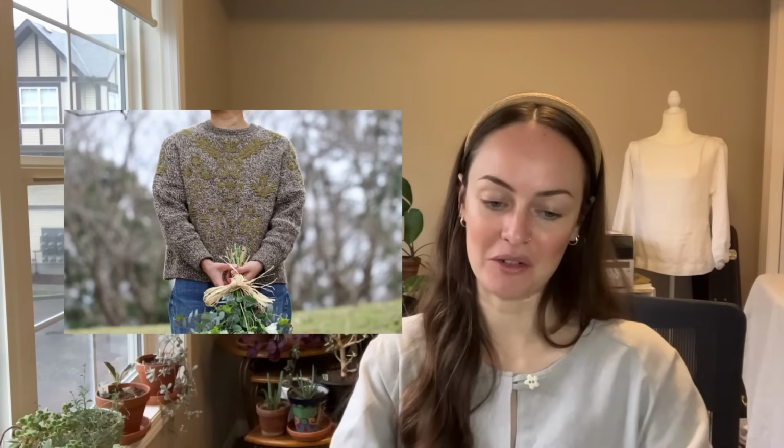But I do suggest scrolling through the projects on this Ravelry page if you like this pattern, because it is so fun. I've been dreaming about this sweater for a few weeks now, and I just want to cast it on already. It is so cute. I think it's so unique just because, like I said, the colorwork is not fully symmetrical either. And it's placed randomly throughout.